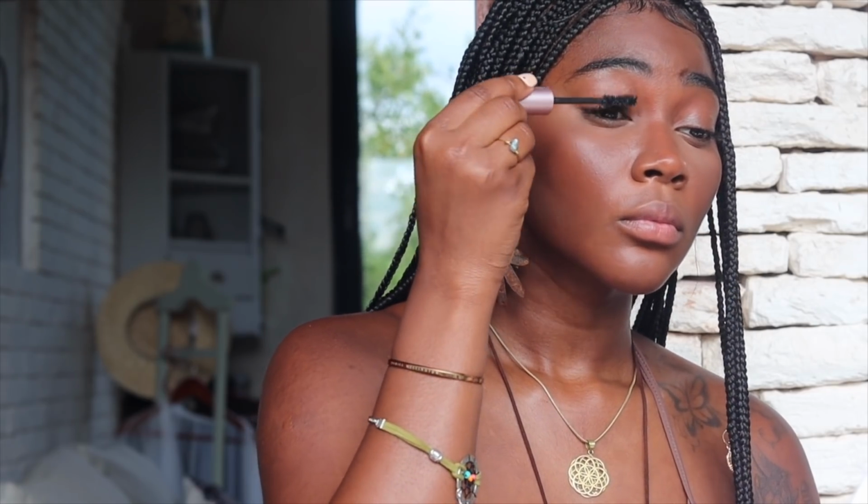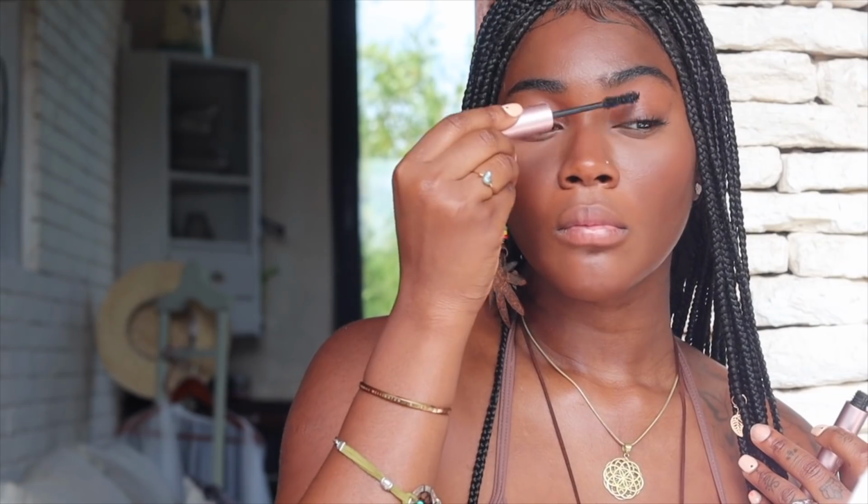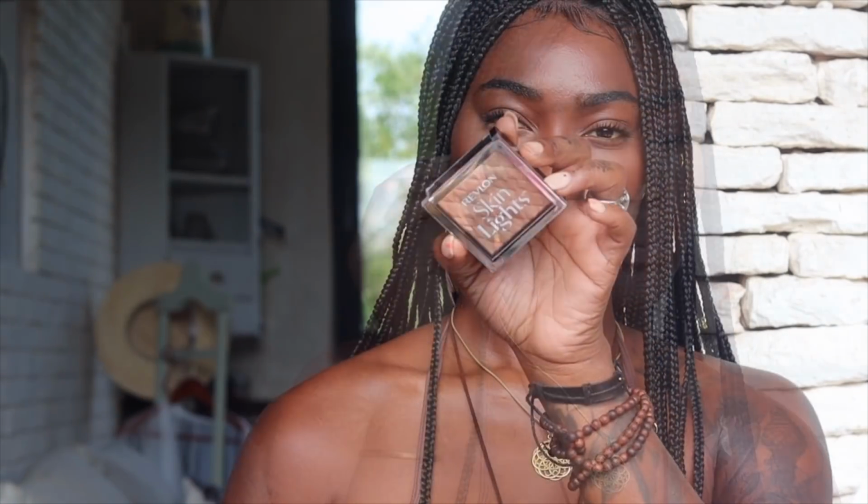And then I just used a mascara. This is from Too Faced, and I just put it on the top lashes. I don't really think I put it on the bottom lashes. I don't put any mascara on the bottom lashes, just for the simple fact that it makes it look a little bit heavy to me.